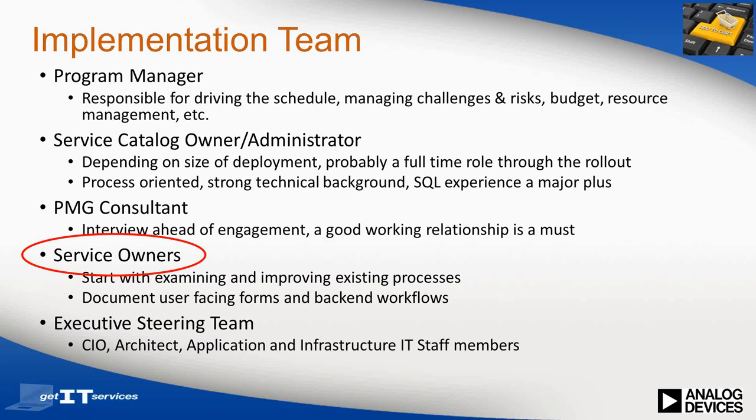You really can build any scenario you want with PMG software and processes and vetted out scenarios well before moving them into the catalog. None of that will matter. You really must have strong service owners that are engaged and committed to the project. Finally, we had an executive steering team to ensure that everyone within the organization is in agreement and driving to the same initiative and committed to the project.